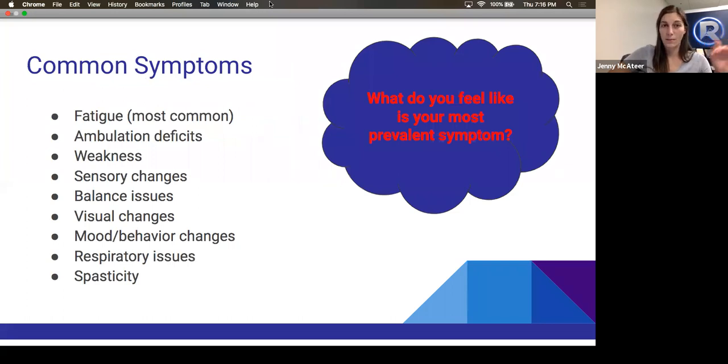There are some common symptoms. By far the most common is fatigue, and that can be subjective fatigue or objective fatigue. Subjective fatigue is like mentally you feel tired, almost like depression, you just don't have the motivation. Objective fatigue is when you get weaker with physical activity, and it happens quickly.